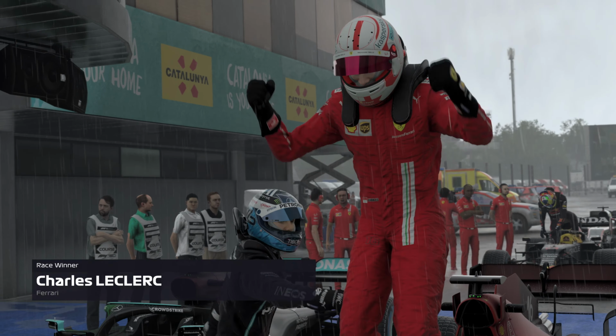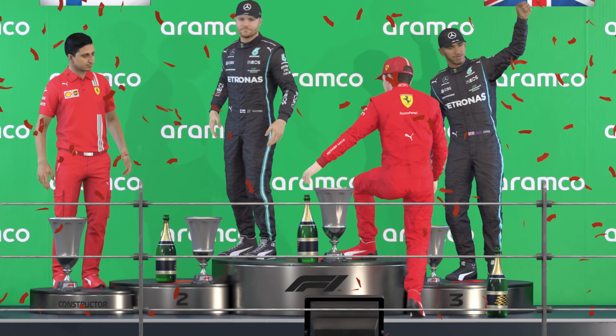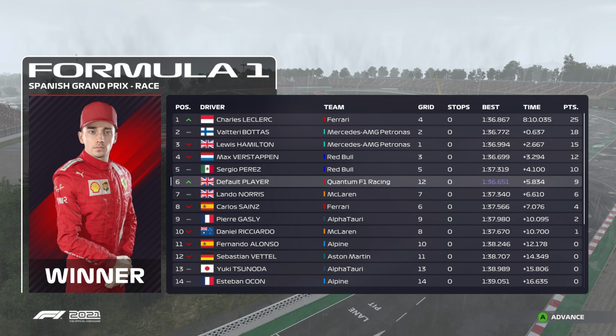Here come our winners now. A thrilling race and a tremendous effort by Ferrari. Their history is well known, so it's no surprise to fans the world over to see them come out on top once again. After today's performance, Valtteri Bottas secures the championship lead.